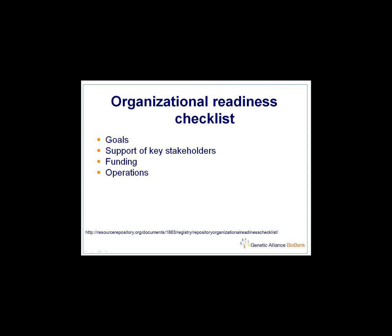And then finally, the organizational readiness checklist, which talks about goals, support of key stakeholders. I mean, it's obviously essential that the board and the community are behind an initiative of this magnitude. Questions about funding and how to think long-term to make sure it's sustainable.